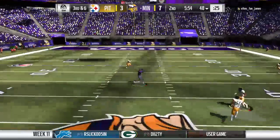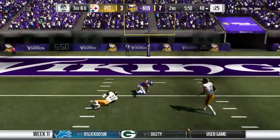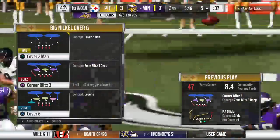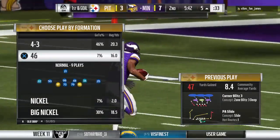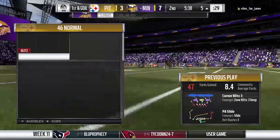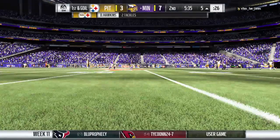Back to throw. Higgins. And he's able to find Diggs. And he takes it down deep into Pittsburgh territory. They're able to convert on 3rd down, and that sets up a 1st and goal. That was a nice pickup, some chunk yardage there. Some of those big yards downfield with a little run after catch. And it came on a crossing route.